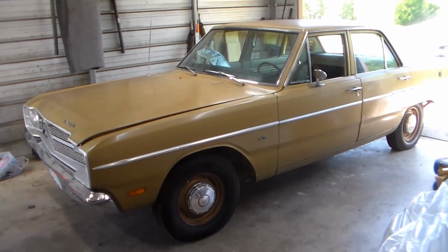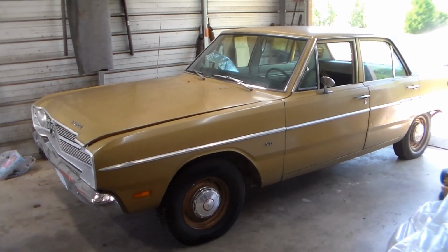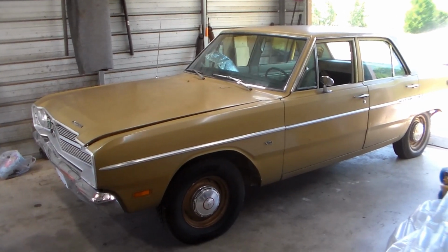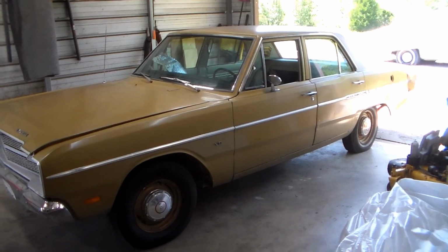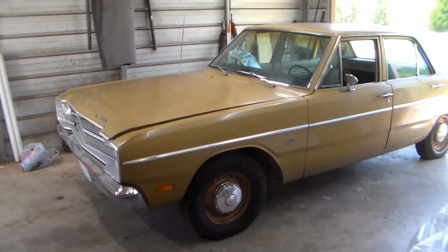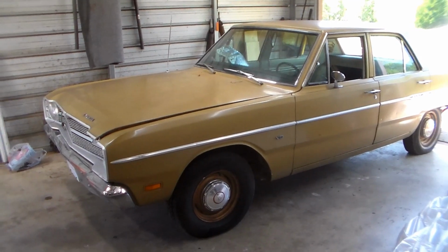Okay then, so I went into my project car inventory and picked out the next thing to work on this fall and this winter, probably, good Lord willing. And that's a '69 Dart 4-door sedan, V8, with the famous 273 V8 engine in it. I picked this up almost a year and a half ago.